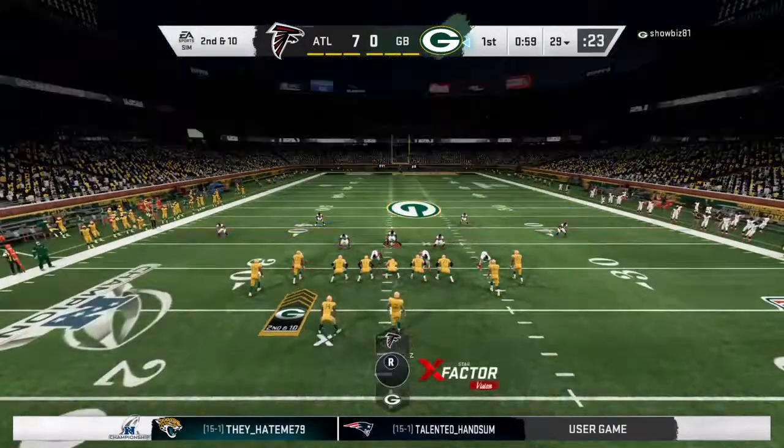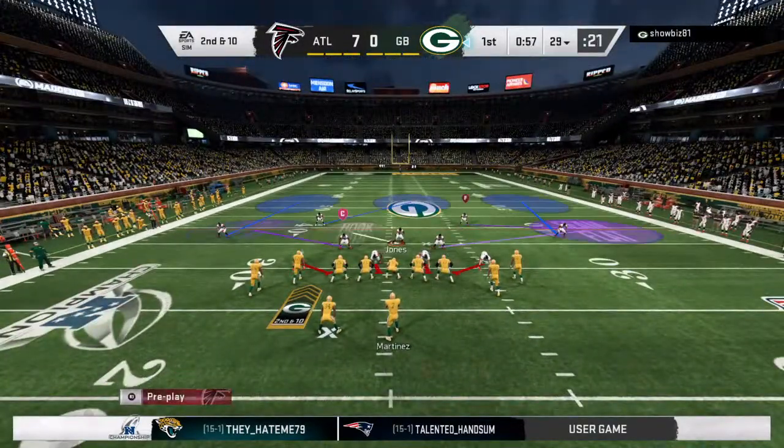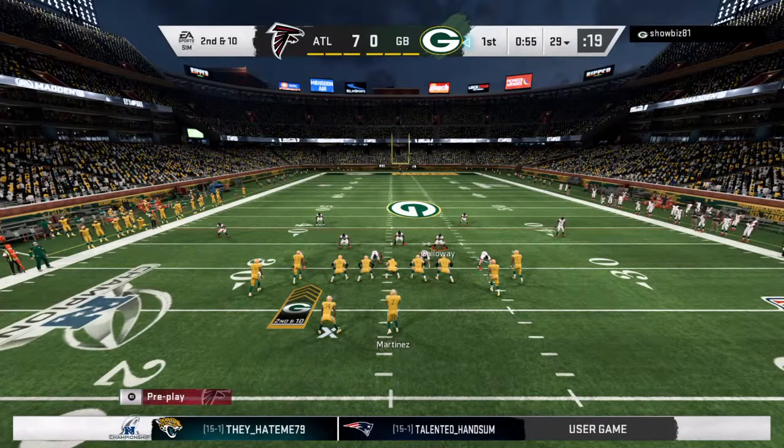Nice linebacker play. Tighten down, tighten down. There you go. Check 52. Lock it.